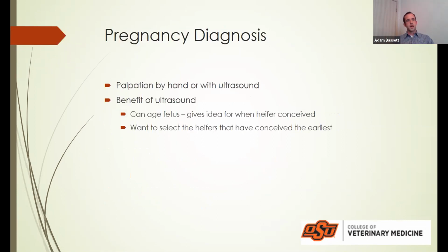Now, as far as pregnancy diagnosis, once you've bred these heifers and you're preg checking, this is a time that can help you determine which heifers you may want to retain as second calf heifers. So, of course, you can do this by palpating by hand with your veterinarian as well, or ultrasounding.